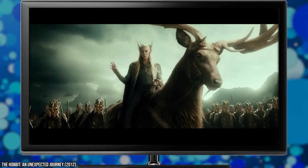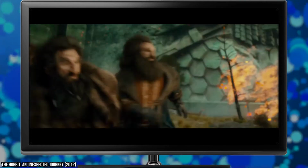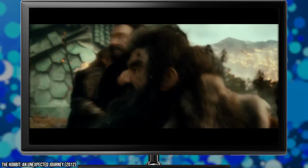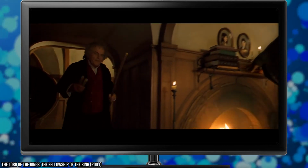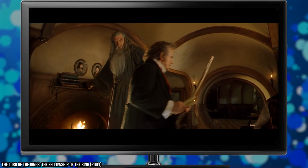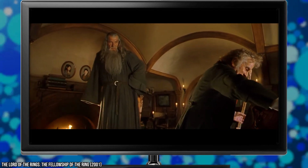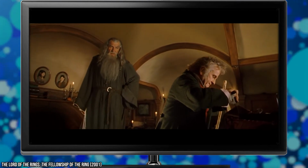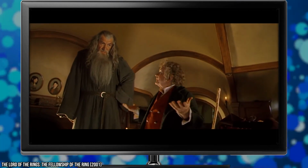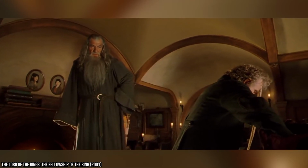The only other cameo Jackson makes in the Lord of the Rings trilogy doesn't involve him acting on screen, but involves his appearance. In Fellowship of the Ring, during the opening scenes in Bag End in the Shire, portraits of Bilbo's father, Bungo Baggins, can be seen hanging from the walls. The paintings of Bungo and his wife, Belladonna, are based on a beardless Peter Jackson and his wife and Lord of the Rings screenwriter Fran Walsh.